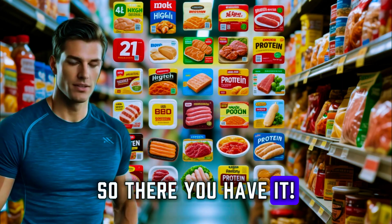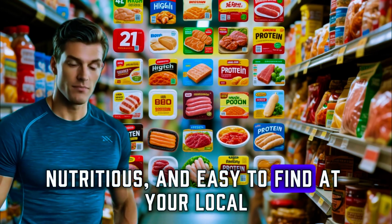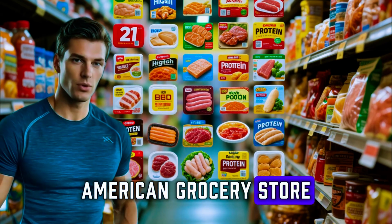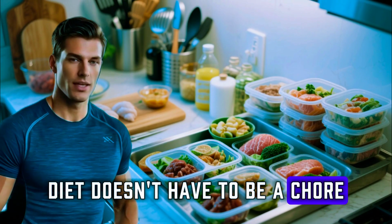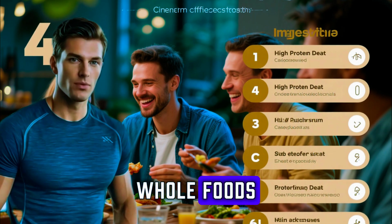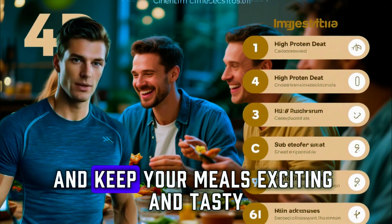So there you have it. It's 20 high-protein foods that are delicious, nutritious, and easy to find at your local American grocery store. Building a high-protein diet doesn't have to be a chore. By incorporating these simple whole foods, you can easily meet your protein goals, support your health, and keep your meals exciting and tasty.